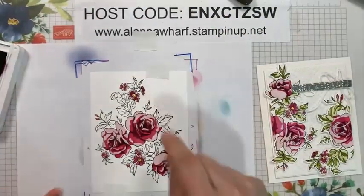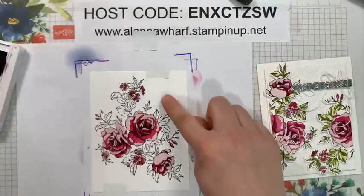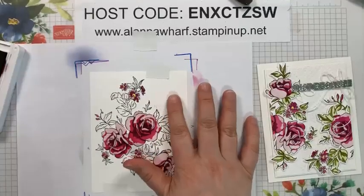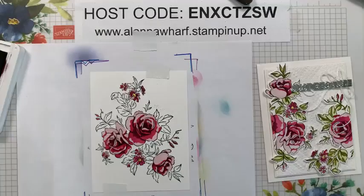Oh, wow. Well, that's okay because I'm going to be die cutting this. So interesting. I must have had some ink on the back, and that's how that happens. So just check that. If you were going to do this on a layer that will remain on your card, if you're not die cutting it, that would be disappointing. So just check the back of your stencils first.